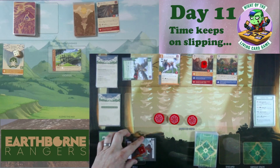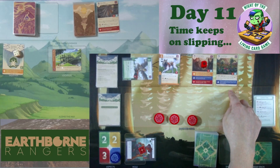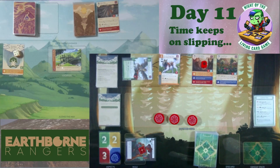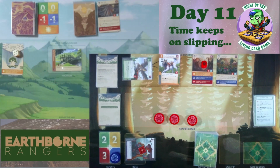1, 2, 3. I'm going to exhaust my roll card to dodge this card. This is a presence of 0, so it does not fatigue me. So I am a 3 versus a 1. Minus 1, so I succeed, but only 2 progress.